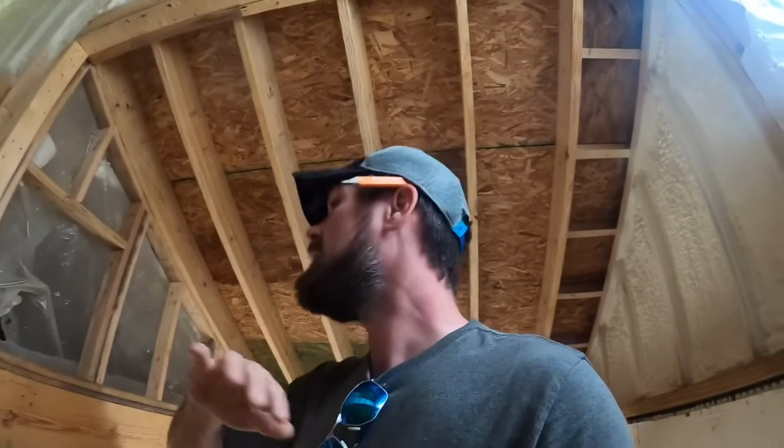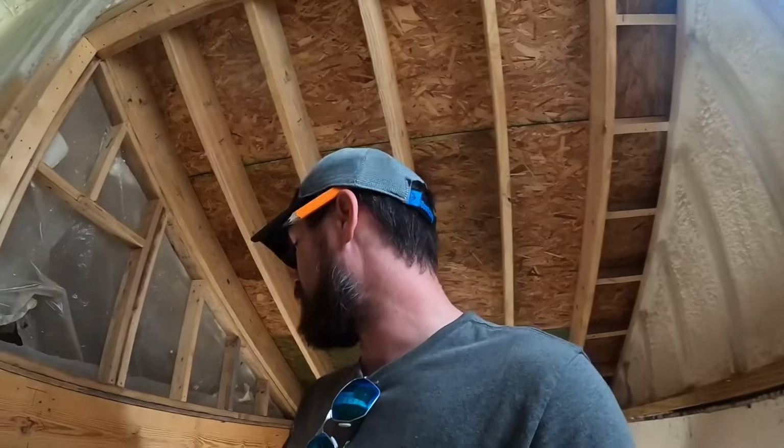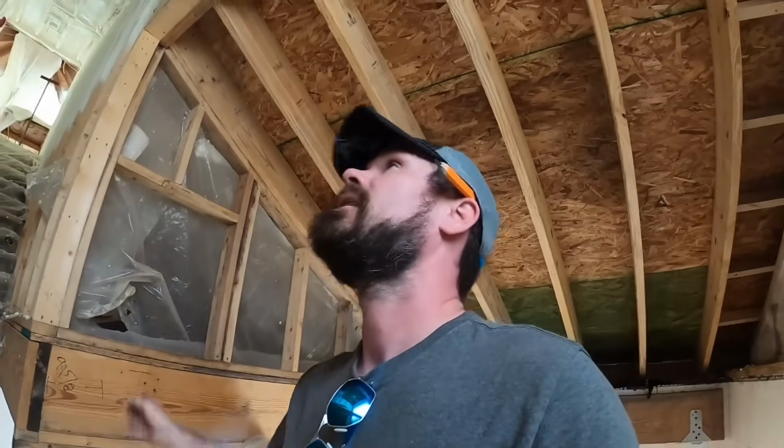They'll be back tomorrow to finish everything up. They've got 1 more room to spray over there, these ceilings to spray, and that overhang, and then they will be done with insulation. And it'll be time to move on to the next step.